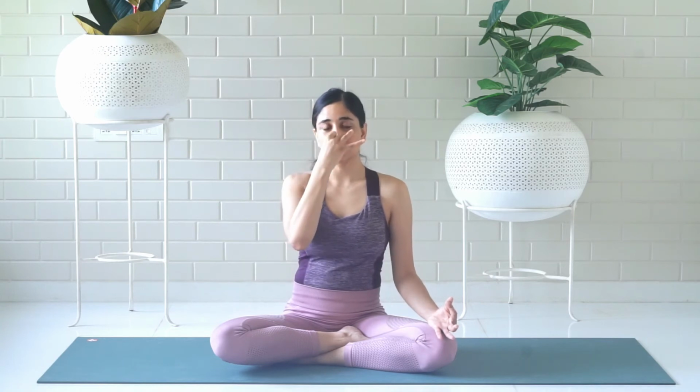Take your right hand and place the thumb in the right nostril. Let's begin by inhaling from the left nostril. Now come into position B with your last two fingers closing your left nostril and exhale. Now inhale on the same side. And return to position A. Exhale.